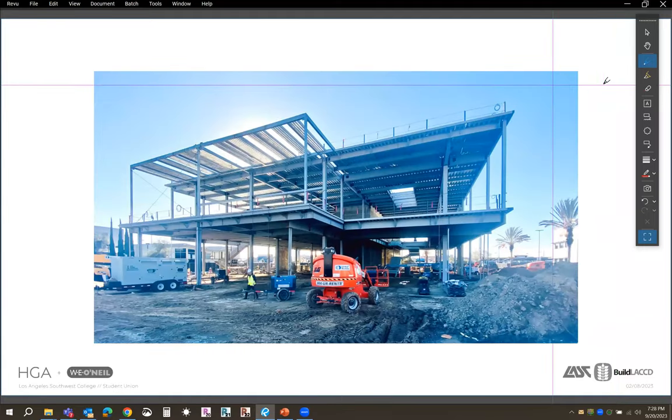Or maybe just share a construction photo. There we go. Where is this project today? Yeah, this was taken a few weeks ago, maybe a month or so ago.